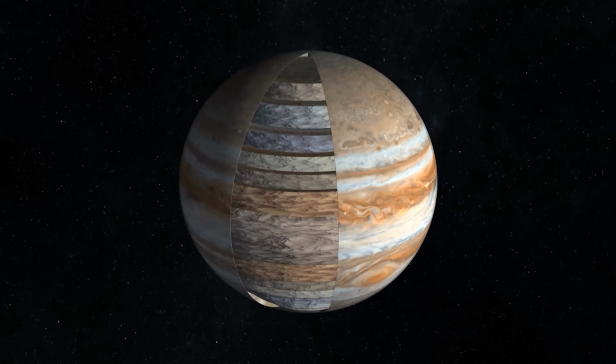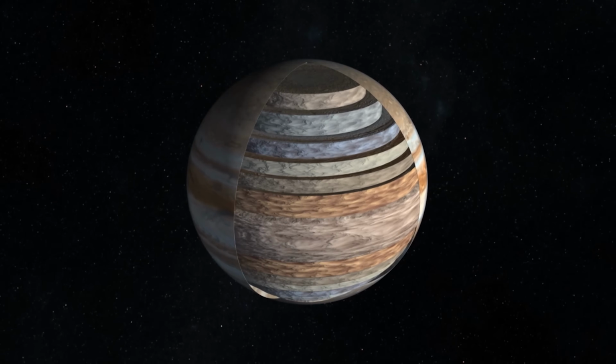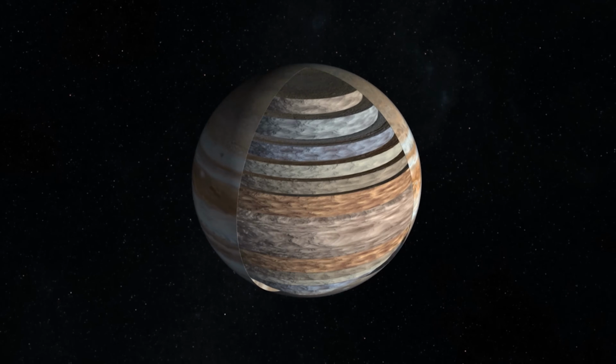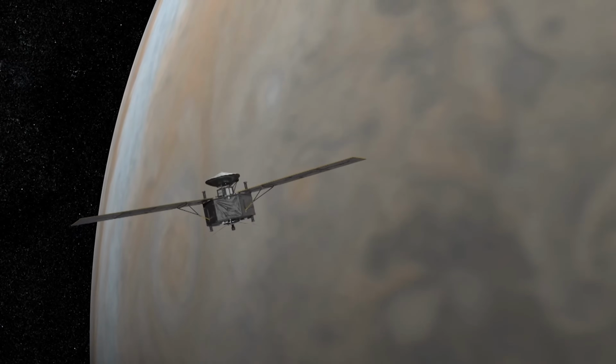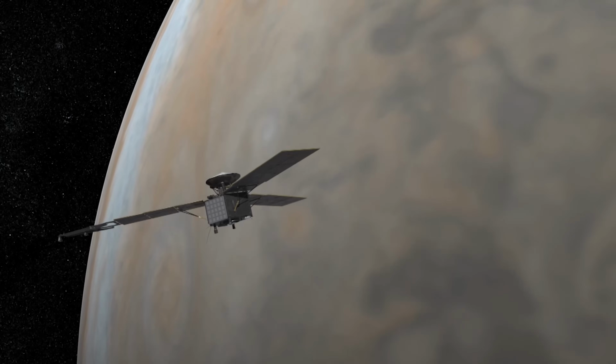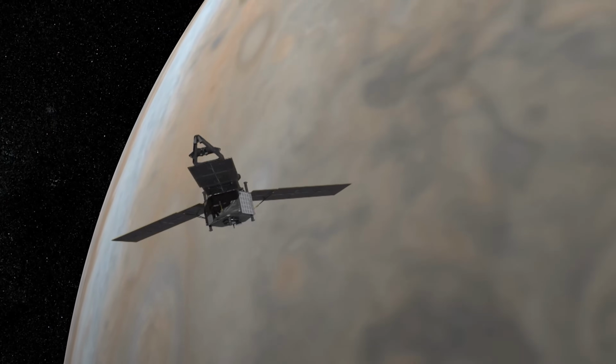The probe carries a full set of sensors: a microwave radiometer for atmospheric sounding and composition study, plasma and energetic particle detectors, a vector magnetometer, a radioplasma wave experiment and ultraviolet and infrared imagers, plus a color camera called JUNOCam.